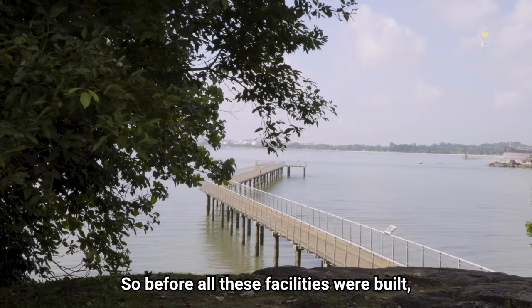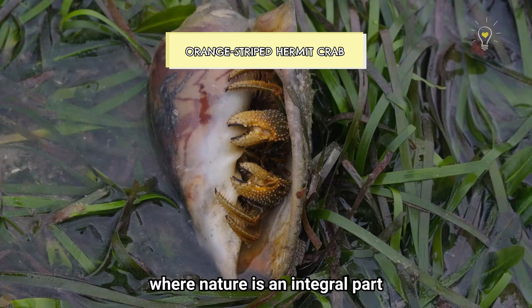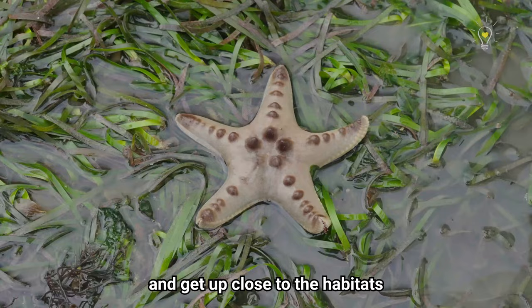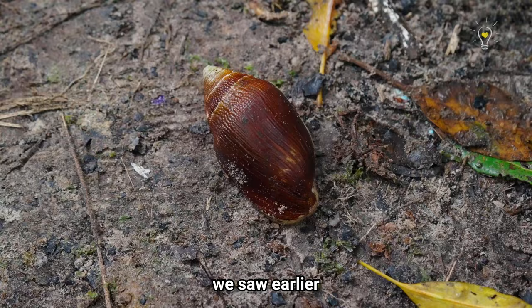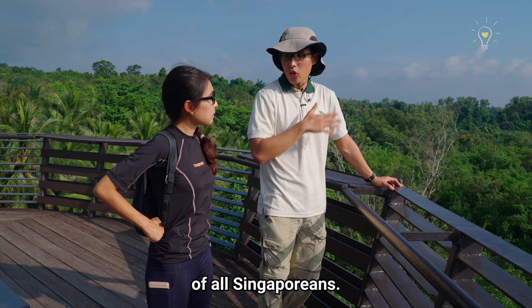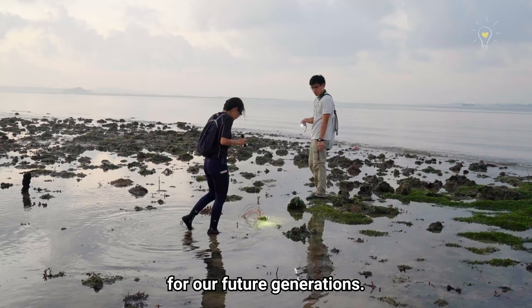So before all these facilities were built, people could only visit Chek Jawa on guided intertidal walks, which we still continue to do today. But as Singapore transforms into a city in nature, where nature is an integral part of everyone's life, people can now visit here and get up close to the habitats we saw earlier in a way that minimizes the impact on our rich biodiversity. All the animals that we saw earlier, the plants, these are part of the natural heritage of all Singaporeans, right? So it's important that everyone learns more about them so that we can better conserve them for our future generations.